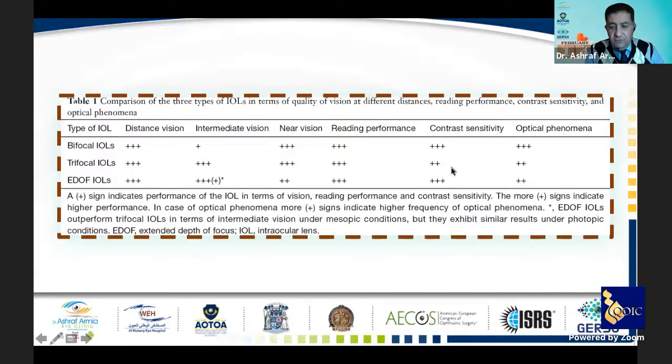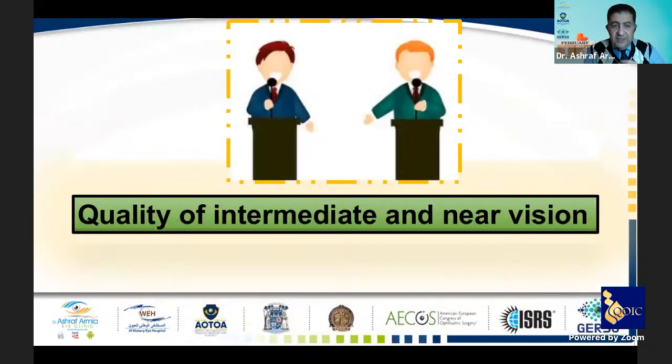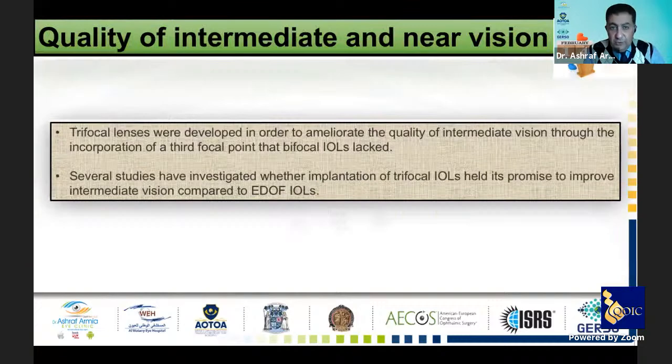When we talk about EDOF and trifocal, we need five points for differentiation: the quality of intermediate and near vision, the defocus curve, the contrast sensitivity, the reading performance, and the optical phenomena. So we start with the quality of intermediate and near vision. Trifocals were developed in order to improve the quality of intermediate vision through the incorporation of the third focal point that bifocal IOLs in the past lacked.